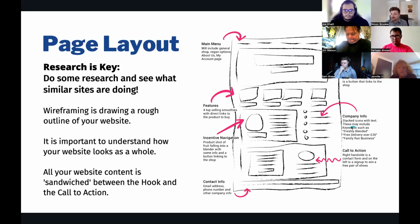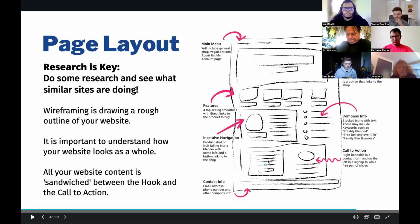We want to include maybe something about our company, some information there. So these are all kind of things that we can include in that, and look at what other websites are doing well, and take what they're doing well and adapt it to your own design. So the most important bit is the hook at the top to captivate them, to hook them, reel them in. And then the bit at the bottom is that call to action.